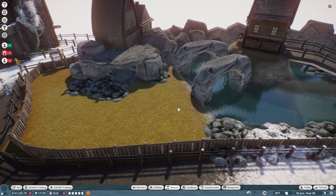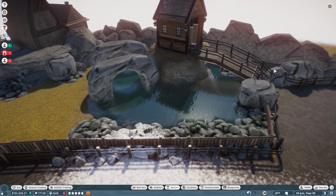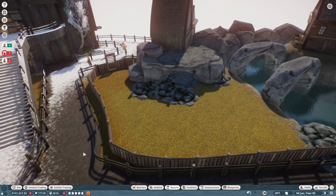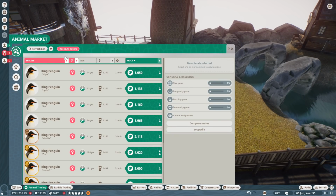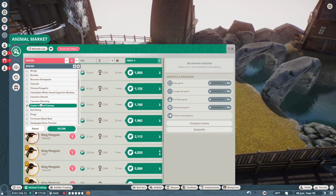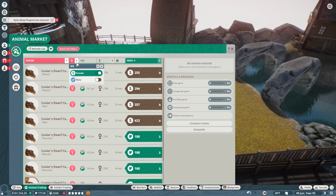But I figured this time around we would work on the plants in person just a little here and there, and keep an eye on the animals, because we want those animals to be breeding, and the longer we're paused, the fewer babies we have for this Keep It Snappy challenge. Also, I do want to try to bring in more penguins. We'll look into that in a second, but for now let's go for the dwarf caiman, and we want to get both male and female dwarf caiman.